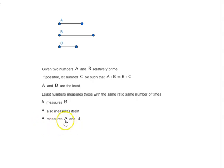But remember here, A can measure itself. But can it measure B? No, because they are relatively prime. So not possible, since A and B are relatively prime.